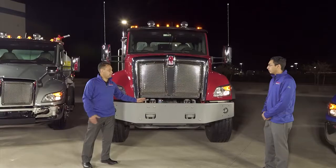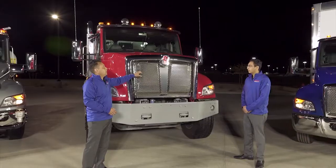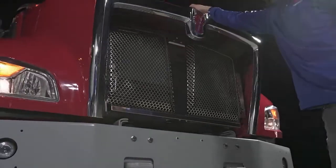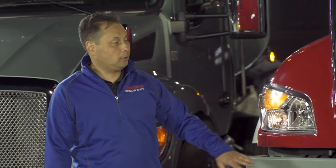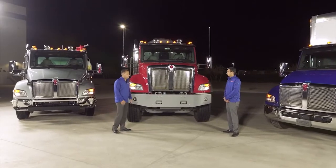Capability of this hood is you have full frame rail extensions to mount that equipment. The other difference is the grille is mounted to the cooling module, so it's stationary. And the purpose of that is when you open the hood, it clears those components that are mounted in front of the truck. Another option that is only available with vocational hoods is 18 to 20K front drive axles for those off-road applications.